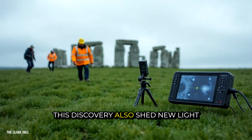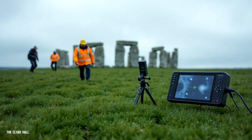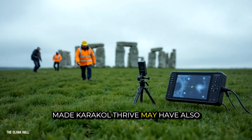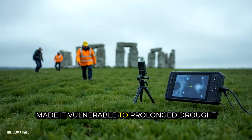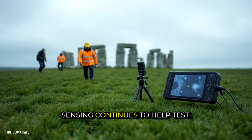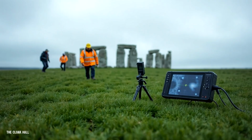This discovery also shed new light on the eventual collapse of Maya political power. The very density and complexity that made Caracol thrive may have also made it vulnerable to prolonged drought or resource strain, ideas that remote sensing continues to help test. The implications did not stop at Caracol.